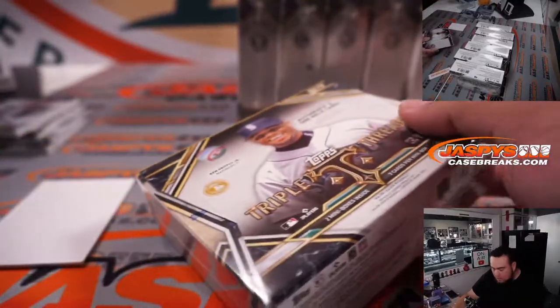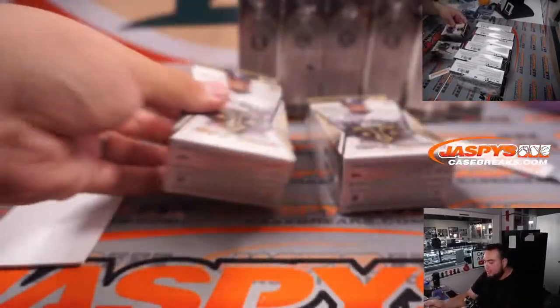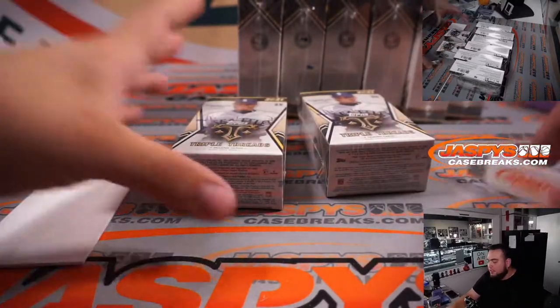Next box. Come on, Deca. I want a Deca. Since we were robbed in the first half, I want a Deca on this side.